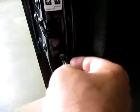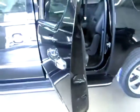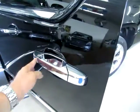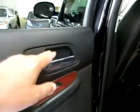Put your key in there and give it a half a twist to the left. And what that does is that disables this inside door handle. That's in case you got little ones and you don't want them to be able to open the door from the inside. Once you engage that, the only handle that's going to open the door is the outer handle. To re-engage for adult passengers or bigger kids, just do the opposite here. Give it a half a twist to the right, and the inside door handle will start working again.